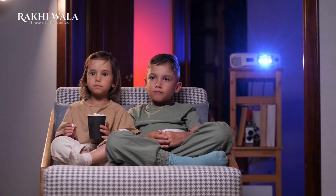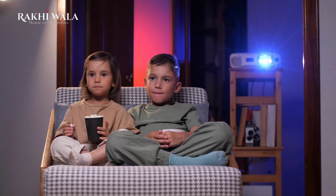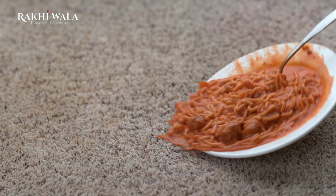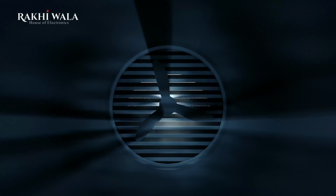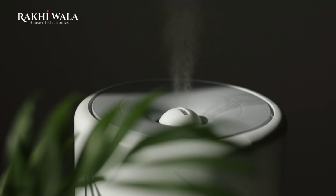Imagine having a family get together where your kids and family are enjoying your movie with snacks, and probably it would have spilled over. Now the spilled over food might create a foul smell. Having good ventilation is a way out, or if you do not have ventilation, consider having an air freshener or an air purifier in the room.